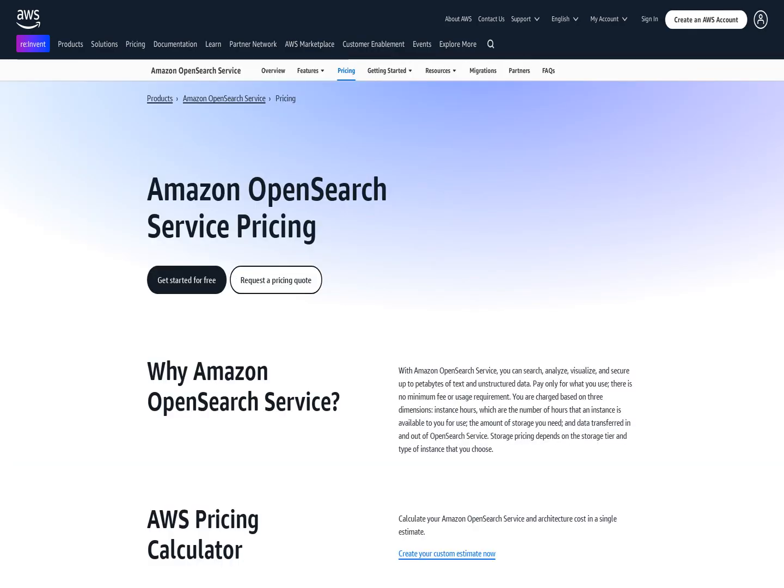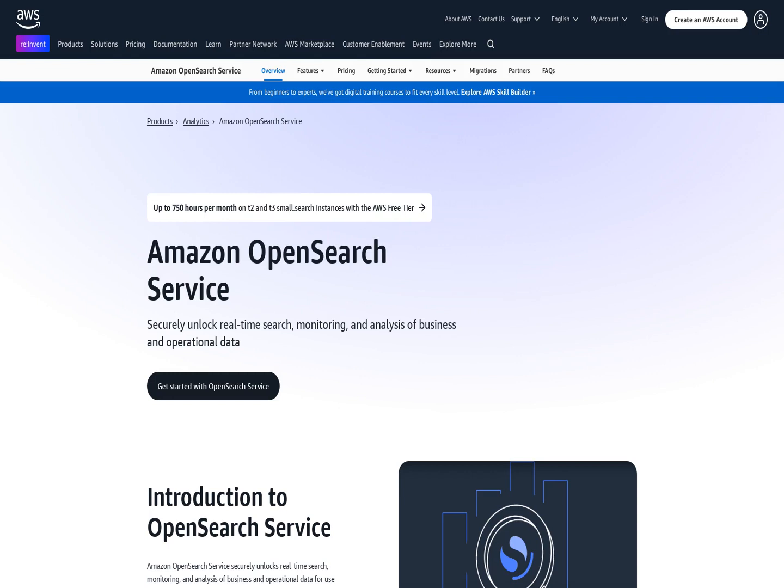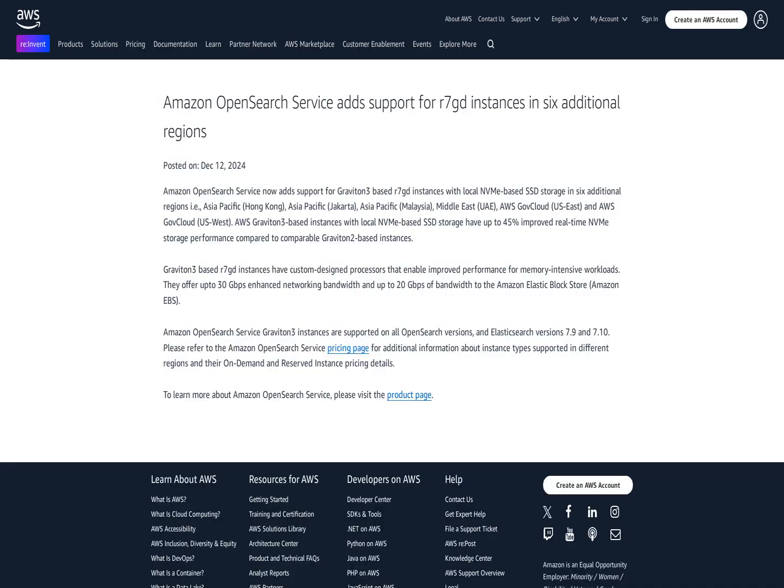Amazon OpenSearch Service has added support for Graviton 3-based R7GD instances with local NVMe-based SSD storage in 6 additional regions. This new feature enables improved performance and enhanced capabilities for memory-intensive workloads. The R7GD instances offer up to 45% improved real-time NVMe storage performance compared to comparable Graviton 2-based instances. The custom-designed processors of the Graviton 3-based R7GD instances enable improved performance for memory-intensive workloads, providing a significant boost in processing power. Additionally, these instances support up to 30 gigabits per second enhanced networking bandwidth and up to 20 gigabits per second of bandwidth to the Amazon Elastic Block Store.